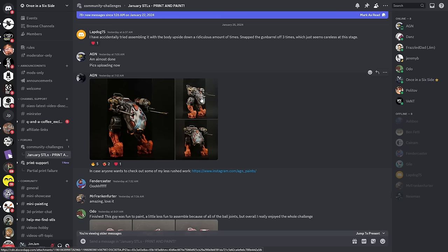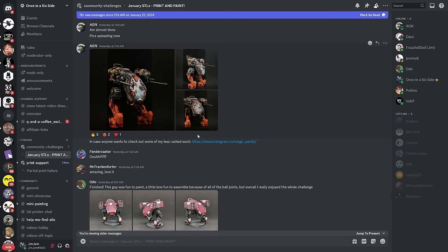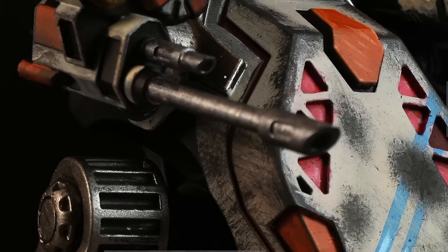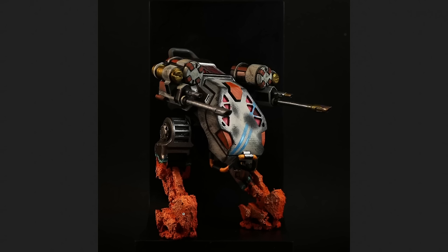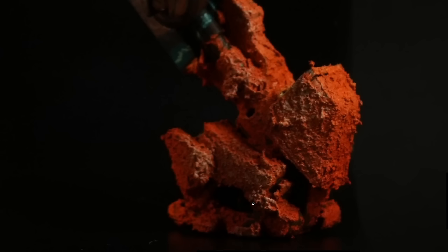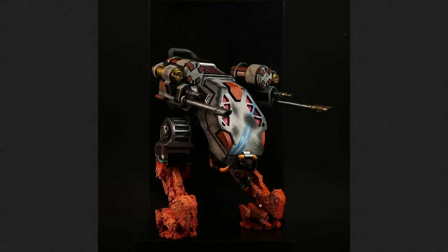Okay, so AGN, this is the final photos from AGN. And damn, look at that. That is an interesting paint job. Like, what? Why? It's cool. It's fucking cool.